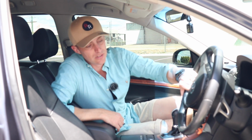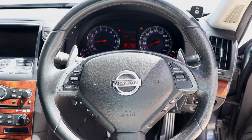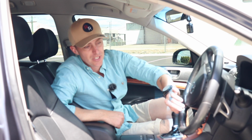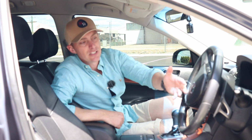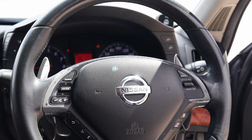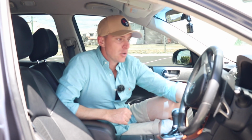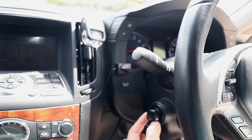Now just on the wheel, it is fairly nice. It's not aggressively sporty, but it is still a very nice wheel. You've got some nice grips here, some stitching in there. And you've got basic settings on the wheel as well. You've got cruise control, you can control the radio, answer phones and that, which is nice. Also, this is all telescopic and the gauge cluster actually moves with it. So that's a very nice touch as well.